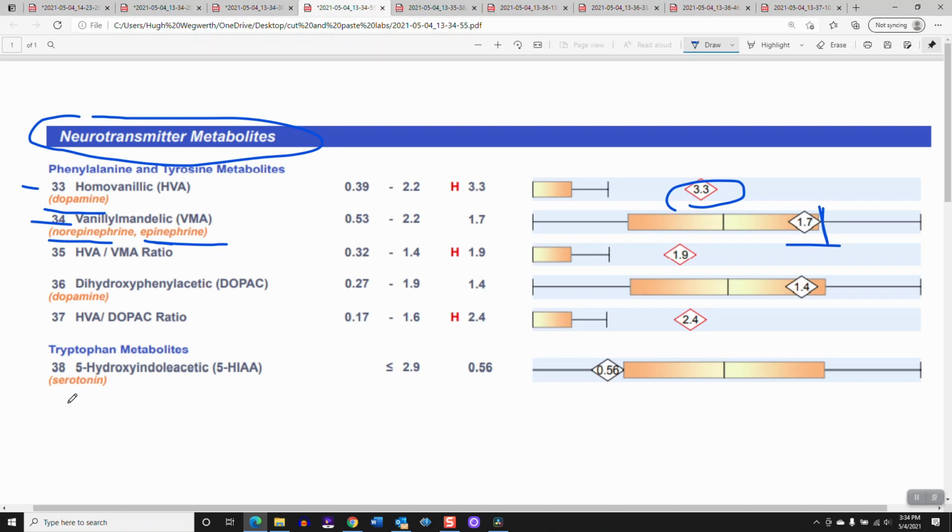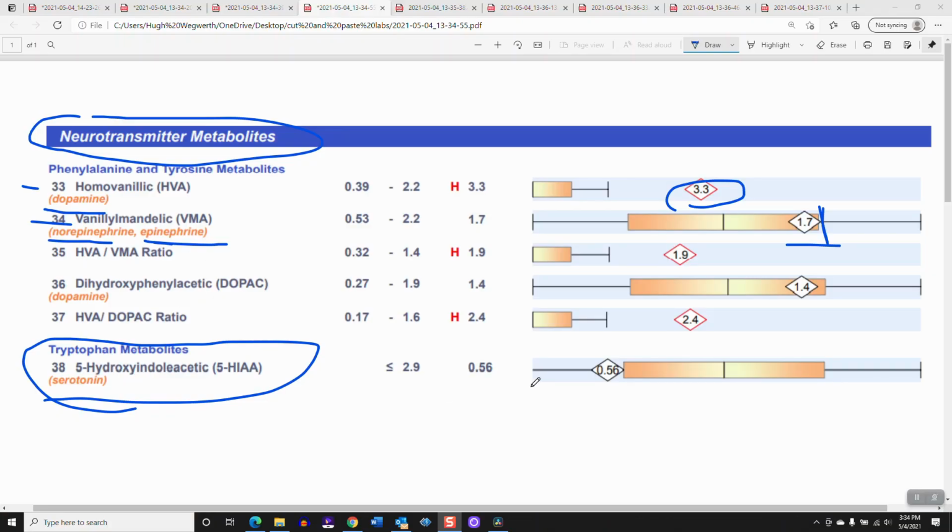Now we have down here serotonin, right? So serotonin, what does that do in your body? Serotonin is what relaxes you. That puts you in the parasympathetic nervous system. So we have the sympathetic nervous system, which is run away. Then we have the parasympathetic nervous system, which is just relax and digest. Right now, if you see this here, the serotonin level is on the low side. So what do we have? We have the excitatory hormones, which are increased. Then we have the calm, digest and relax hormones, which are decreased.